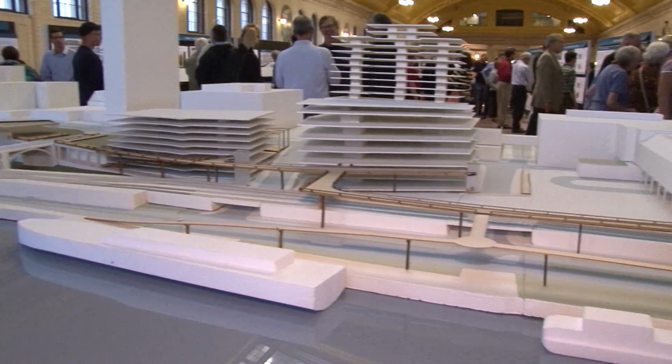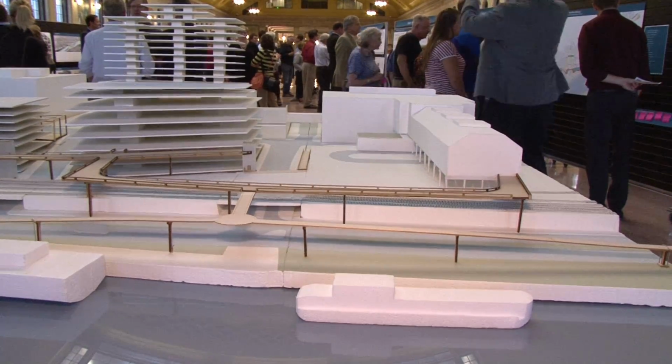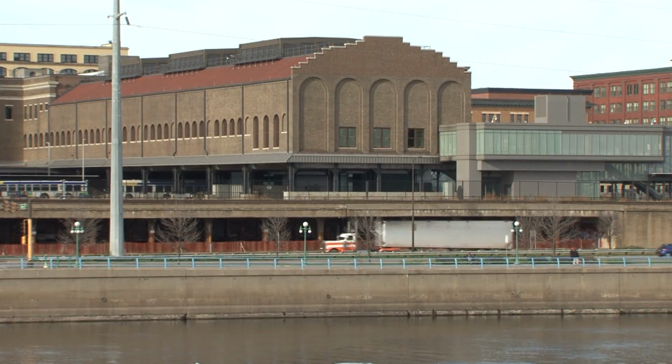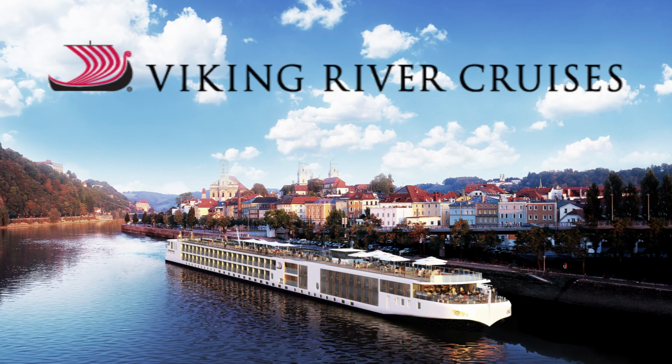So people can get off the Viking cruise ship, walk up that elevated boardwalk, and be immediately at Union Depot and connect to other regional rail or light rail. Viking cruise ships, which travel extensively on European rivers, could be docking in St. Paul as soon as 2017.